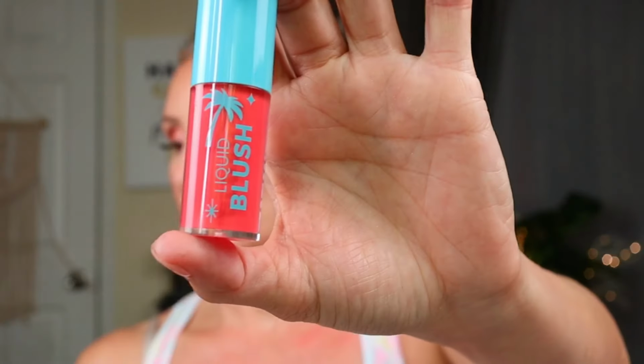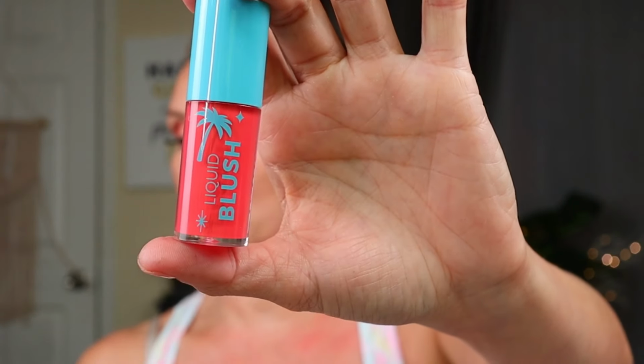So pretty. So, so pretty. I even have one that's like a pinkish shade, and I was actually gonna use that one today, but I think this look is gonna be able to hold a little bit more color. And I've been hearing really good things about this. It took my store a little while to get it, but I've been hearing really good things.